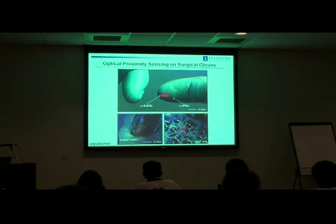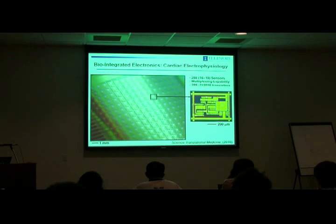This is an optical proximity sensor consisting of an array of these micro LEDs and then a corresponding array of tiny photodetectors on a latex glove, designed in a mode that can be operated underwater. And I'll come back to that in a second, because all these biointegrated devices need to operate under salt water, and that tends to be a challenging requirement, especially when you need to maintain these attractive mechanical characteristics. And I'll mention something about that a little bit later, but here's an example of this. We have a funded program with a surgeon who'd like to put smart devices on a surgical glove. This is the first example of that.